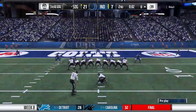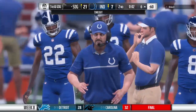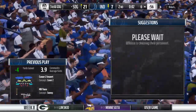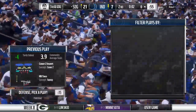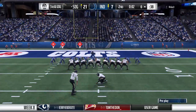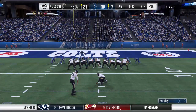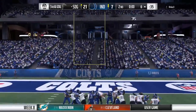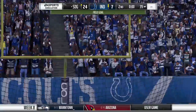So with 2 ticks left here in the half, on is the field goal unit. And now they'll take a timeout defensively. After the second down play, they burned the timeout, making them sweat out the final few ticks here in the second quarter. From the right hash here, should be an easy one. And the 11-year veteran bangs it through.